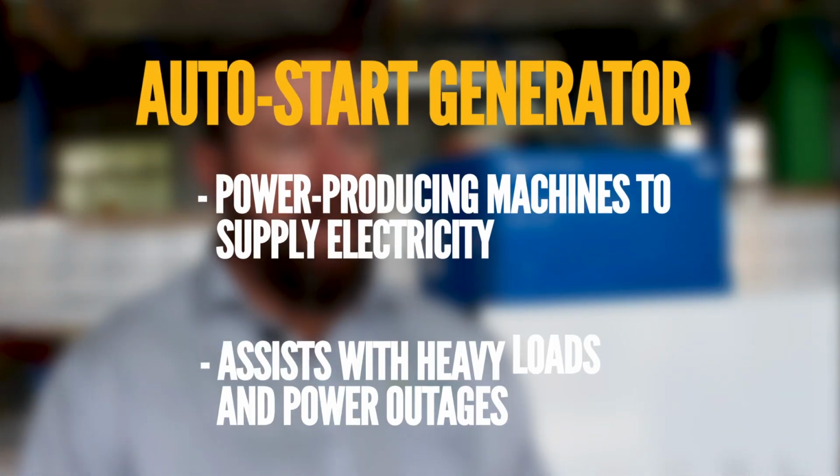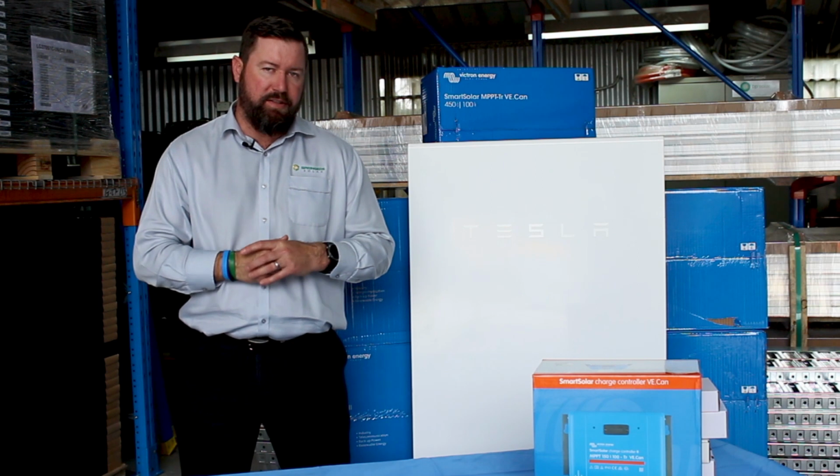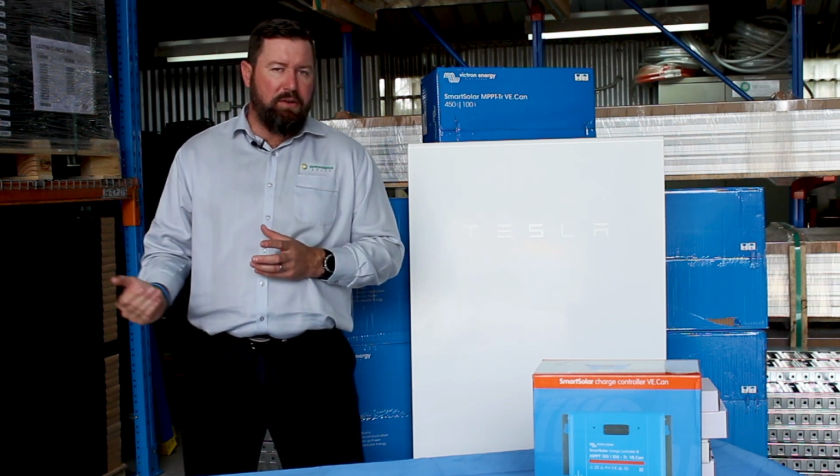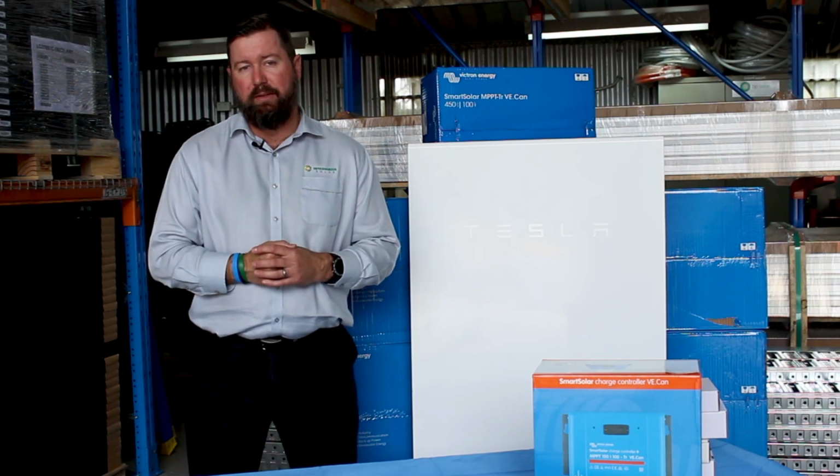That generator will start on command or on parameters that we're programming into that system. These off-grid systems are getting sophisticated enough now with remote monitoring that we can start that generator from anywhere in the world. But the set parameters for that generator will ensure you never lose power, and we're starting the generator on either high load commands or low battery commands. The generator is an integral part of the system. Although it may not be used often, it is there and is required for the days when we need it.